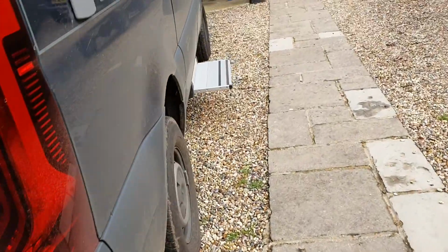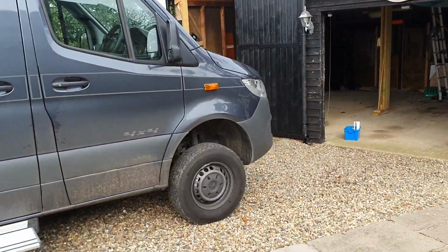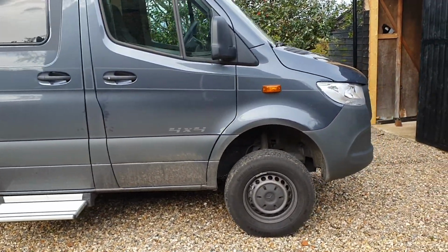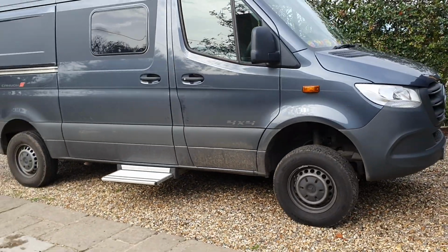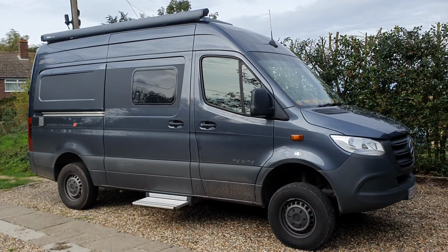So that's it. That's the elephant. That's Nelly. Very happy. It's a beautiful van. It's really nice to drive. It all works well, and it bloody well should do for the price.